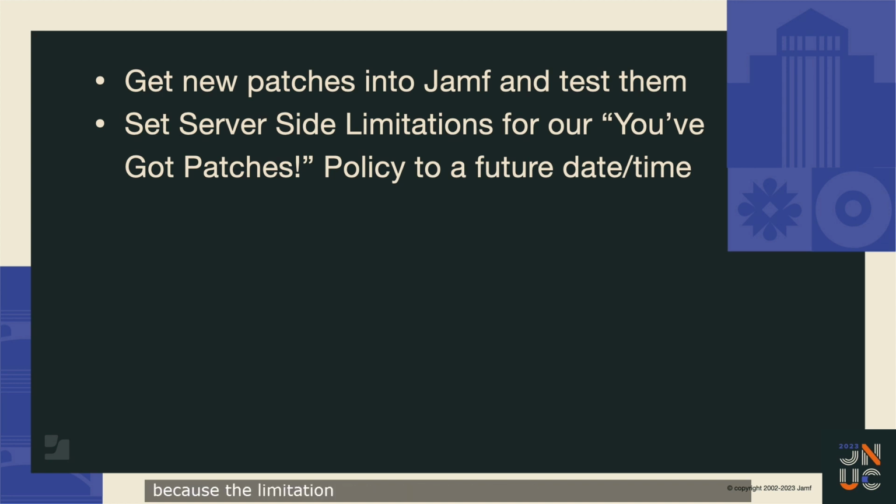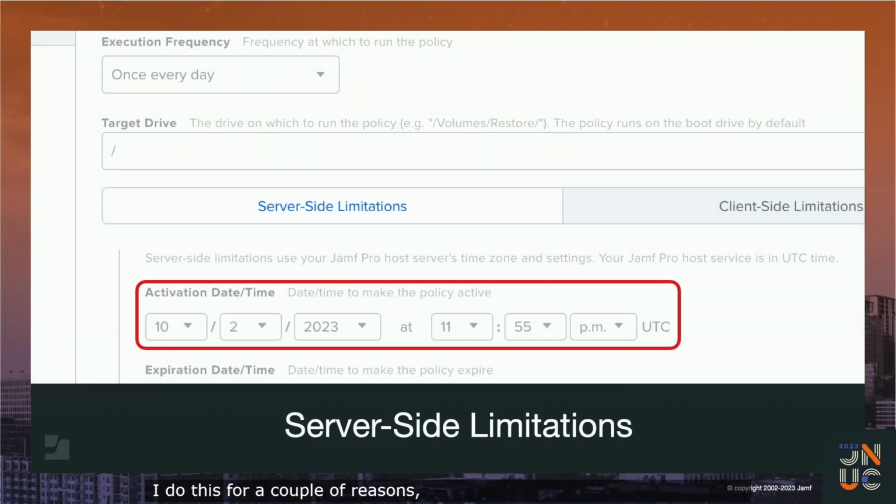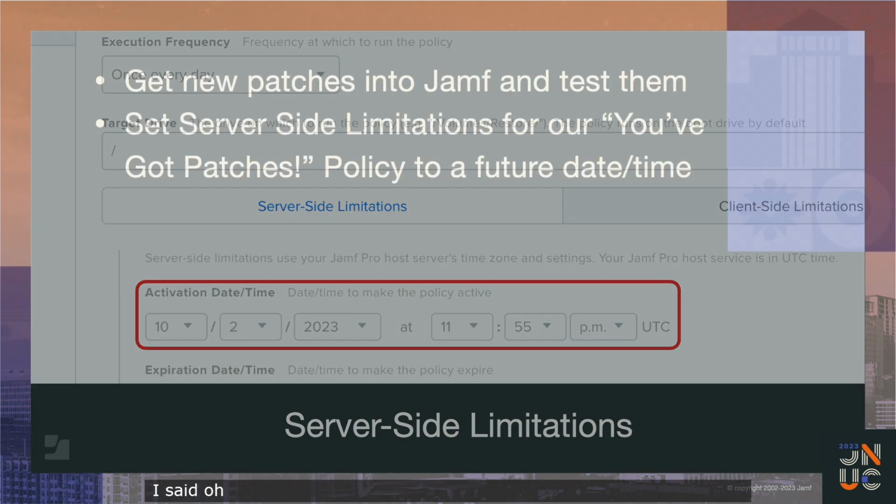I do this for a couple of reasons. One is our users complained about me doing my job while they were trying to do their jobs. Understandable. And I got tired of logging in after hours to do this. And I went, oh yeah, Jamf has this function. Why not use it? So we do that.